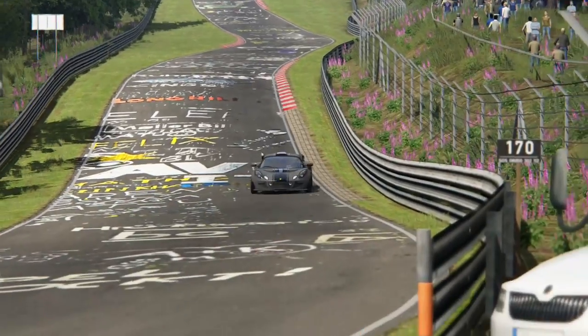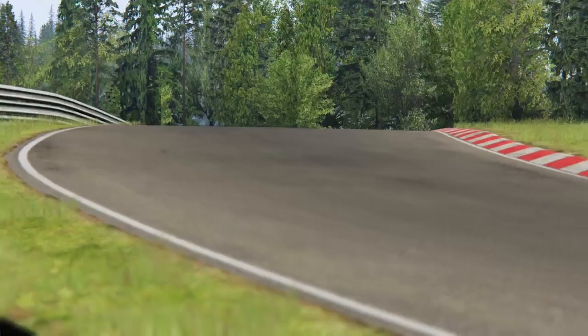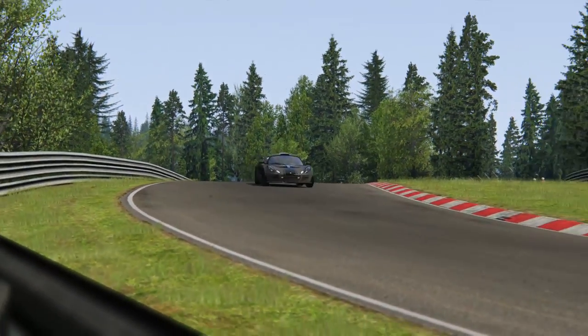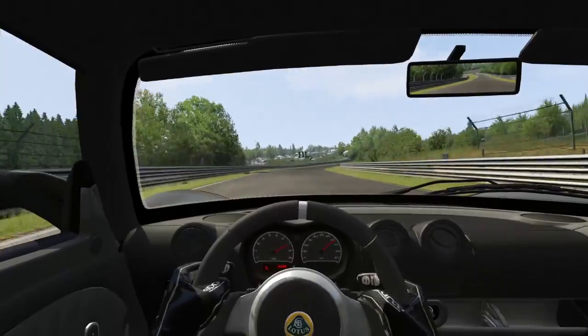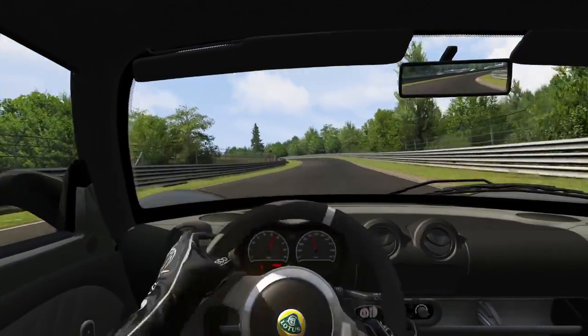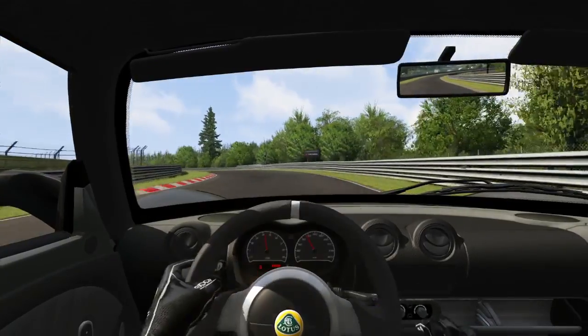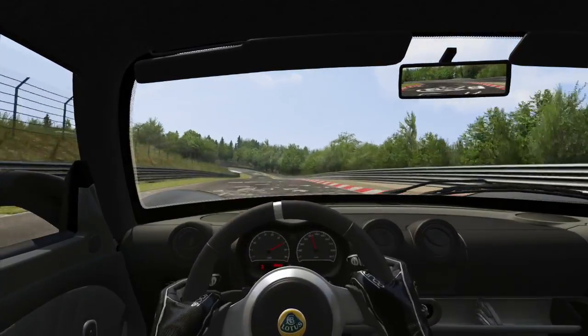Over the jump, we actually get some air. Not total air. The front wheels got off the ground. I'm not sure if the back ones did. But we did actually get some lift, which is always a bonus. Now, this high-speed section, I got the downshift a bit late. I should have either done it earlier or just not done it until I was straight afterwards.